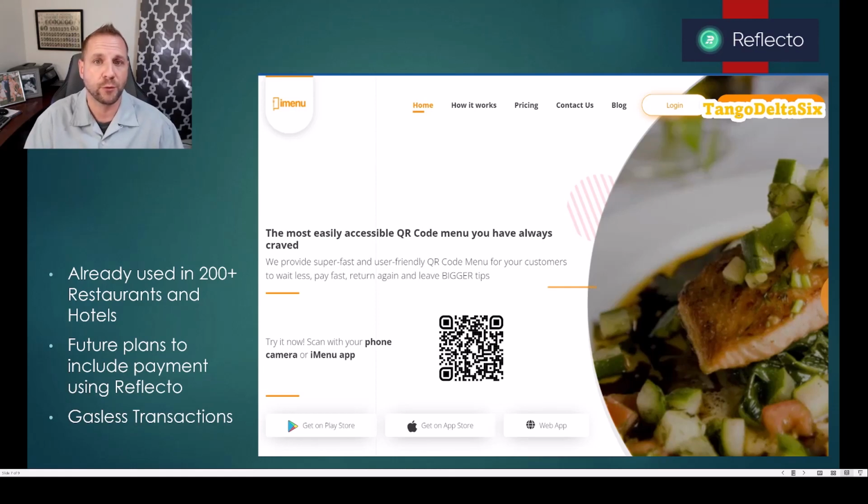But the future use case for Reflecto is that they're going to integrate the Reflecto token into the iMenu system, which means all of the restaurants and all of the hotels that are currently using it, and then new partners that partner up with iMenu will also be able to do their transactions, and actually you can pay for the food with Reflecto tokens. So that's a pretty cool reason to hold it, and it also will create volume, because becoming widely adopted on a menu platform like this in hundreds and hundreds of restaurants all over the world, people that hold the tokens will be interested in maybe visiting just the places that they could use Reflecto to buy a meal.